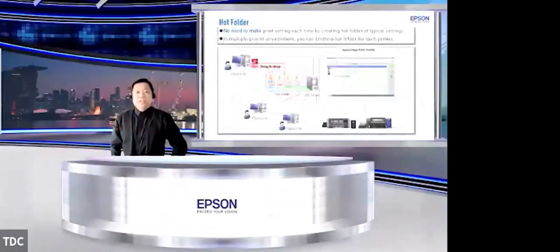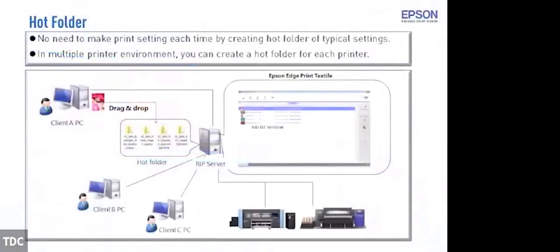The following function is hot folder, which allows you to simply drag and drop the image file through the network with predefined settings. In case you have multiple printers, you can create a hot folder for each printer, even each setting. This will help save time on changing print settings and streamline your daily work.